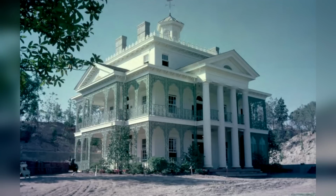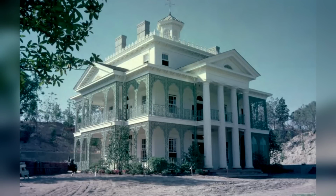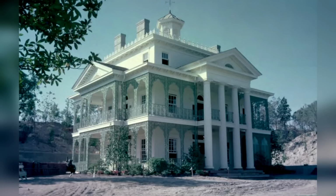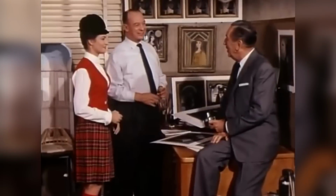It was around this same time that we can begin to see some elements of the final mansion begin to pop up, one of which being the actual name Haunted Mansion, which was now what the attraction was officially known as.